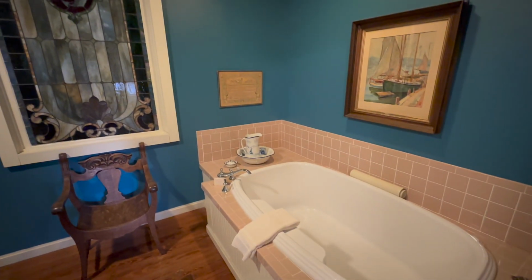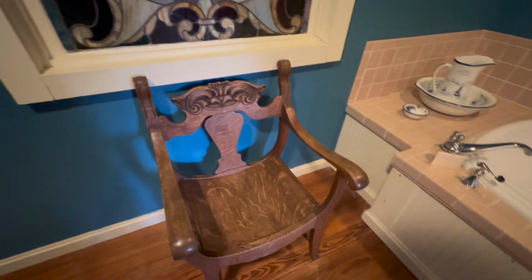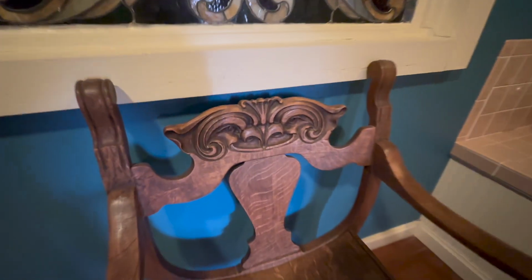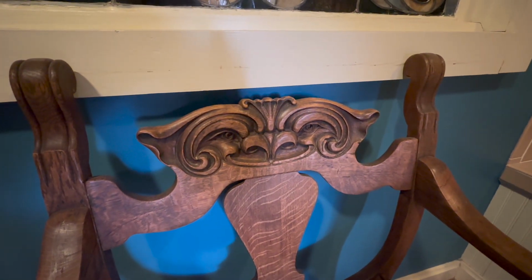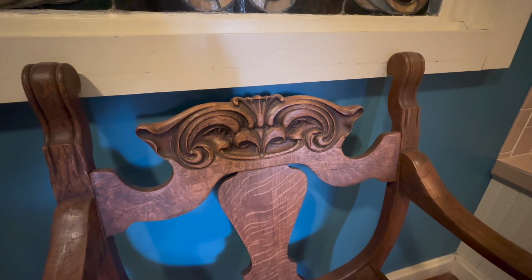All right, I want to take a second to show you the amazing bathroom. Beautiful tiger oak. And look, it looks like a little gremlin is smiling at you. I've been staring at this face every time I go to the bathroom.